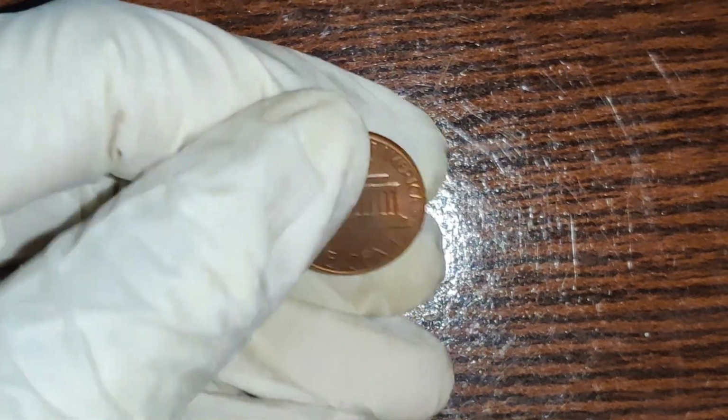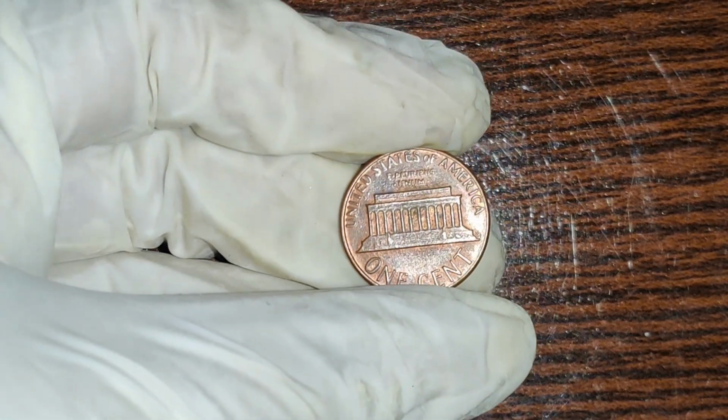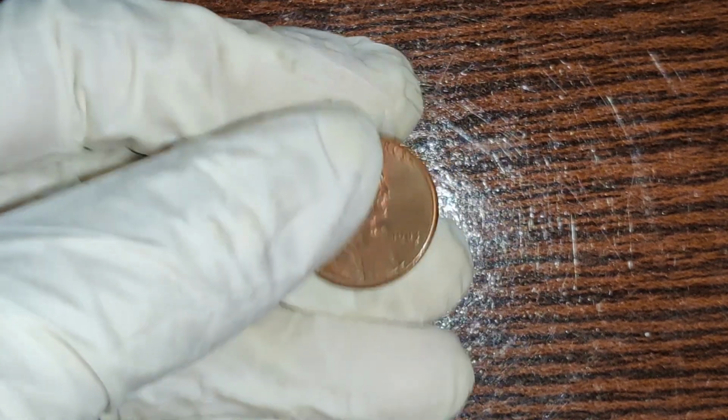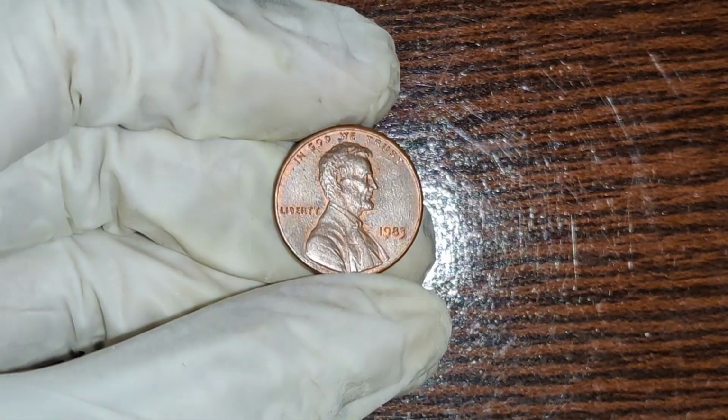Weigh them to check for the 3.11 gram copper variety. Examine the reverse side carefully for doubling errors. If you think you have a rare one, take it to a professional coin grading service like PCGS or NGC. Show a magnifying glass inspecting a 1983 penny.